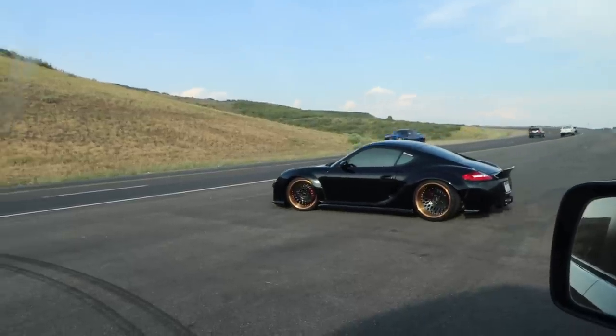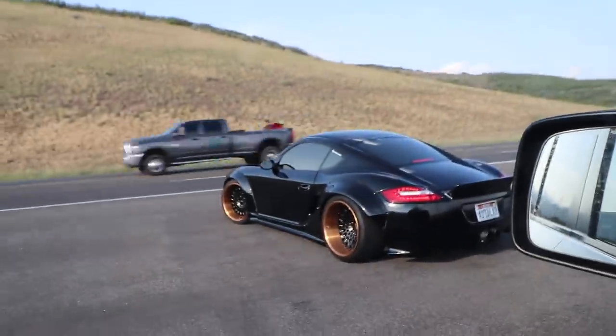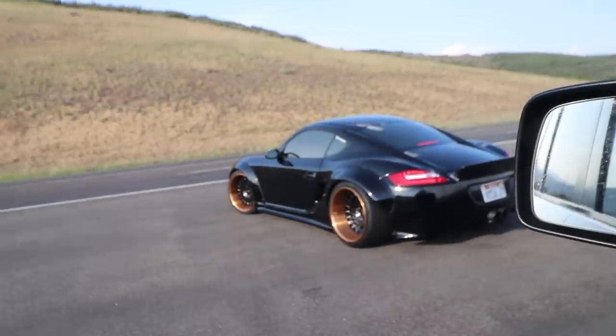That looks so cool. Oh my gosh, that looks really, really cool. I really like it. I'm glad it turned out good because I was a little nervous there for a second, but he's racing off without me.